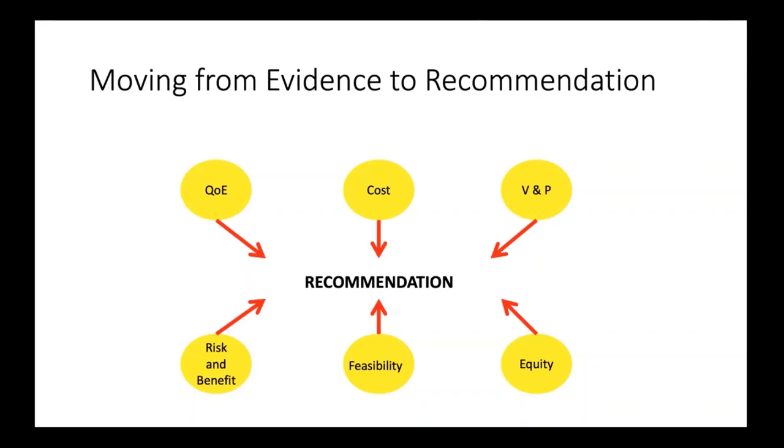For example, anticoagulation and atrial fibrillation. Some patients may value avoiding a stroke more than they may value avoiding a GI bleed. And there could be variability amongst patients in how they perceive those outcomes, which might impact their overall recommendation. We also take into consideration the feasibility of rolling out the intervention, as well as any impact on health equity.